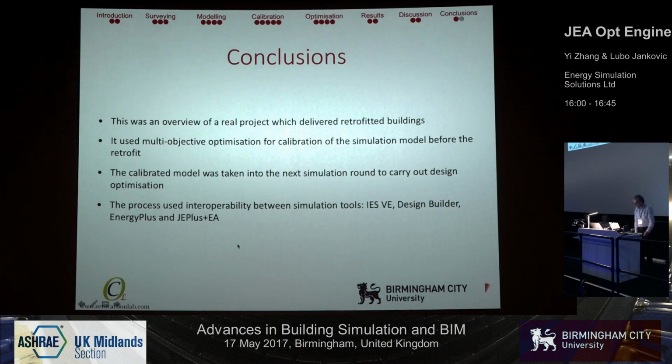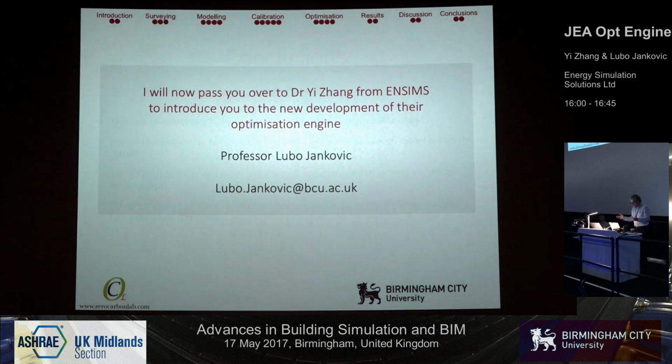So this was an overview of a real project which delivered retrofitted buildings that used multi-objective optimization calibration and the simulation model before the retrofit. And the calibrated model was then taken into the next simulation round to carry out design optimization. And the process used interoperability between simulation tools, including IES virtual environment, DesignBuilder, EnergyPlus, and JEA EA. I will now pass you over to Dr. Zhang from NSIMS to introduce you to new developments in their optimization engine.